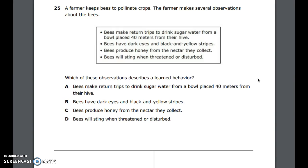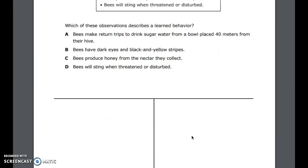Which of these observations describes a learned behavior? A. Bees make return trips to drink sugar water from a bowl placed 40 meters from their hive. B. Bees have dark eyes and black and yellow stripes. C. Bees produce honey from the nectar they collect. D. Bees will sting when threatened or disturbed.